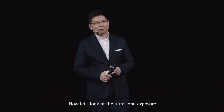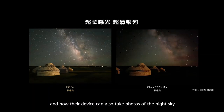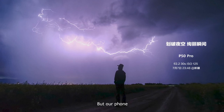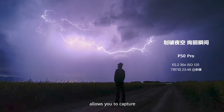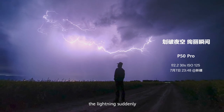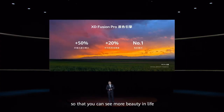Now let's look at ultra-long exposure. Our competitors have followed suit, and now they advise you can also take photos of the night sky. Improvements are made. Our phone allows you to take better night sky photos. The ultra-long exposure feature allows you to capture the lightning suddenly zigzagging across the sky. The Huawei P50 series phones capture real color so that you can see more beauty in life.